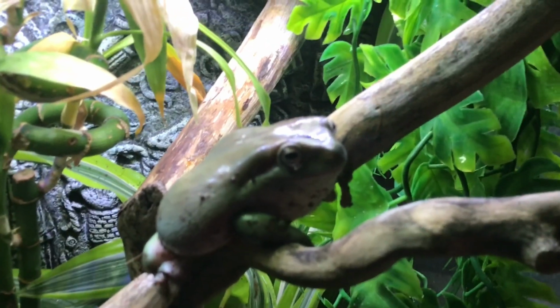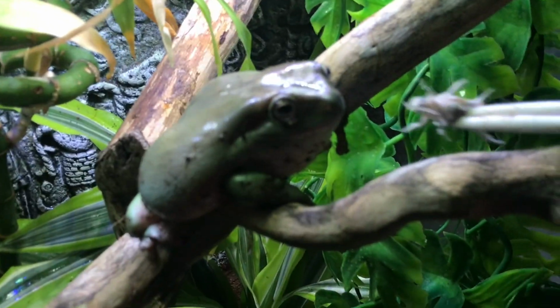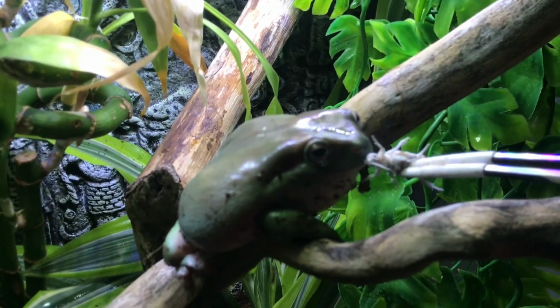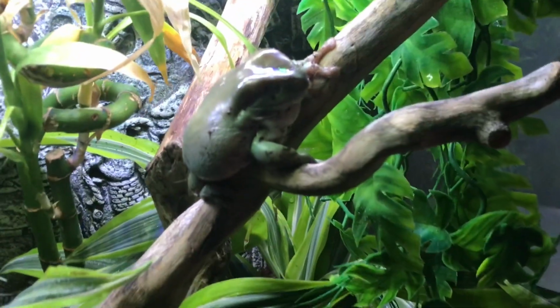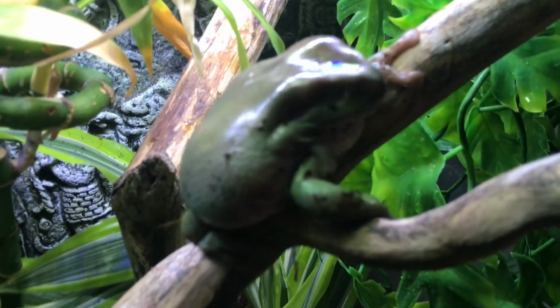Thing with BB, we get a big old cricket and just put it in front of them. They are tong trained for a while now, and they just eat off the tongs and eat in their enclosure. Tyson doesn't as much, but if she sees a cricket walking by her, she will definitely mow down. And BB, if he sees any crickets at all, he goes wild hunting for them. So here's Tyson just chilling.